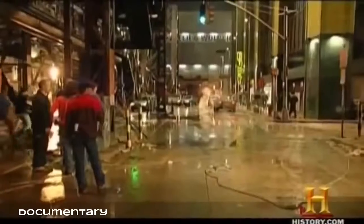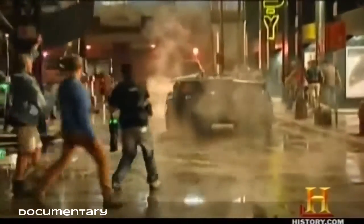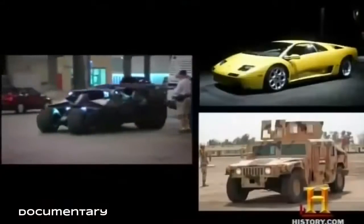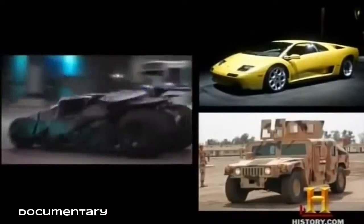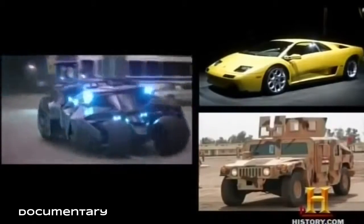The Tumbler, that was the first thing we designed, because I felt that if we could show the studio what the Batmobile was in our world, they'd get a handle on what everything else would be. I felt that we needed a new contemporary approach in order to believe in the utility of this vehicle. So what I proposed was a cross between a Lamborghini and a Humvee, something that would have the presence of almost a tank-like vehicle, but also with the speed and grace of a sports car.